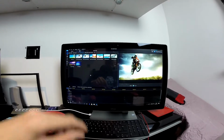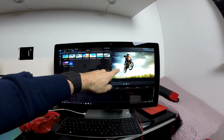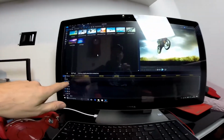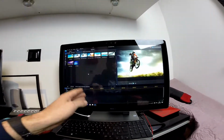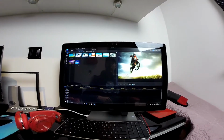Here you can see the main screen. This is where you import your video clips, this is where you'll preview those clips, and this is where you drag them down into the timeline. So here is your timeline, and this is where you'll drag all the video clips, and then you'll chop them all up. So let's go and drag some clips in, and let's chop some up.